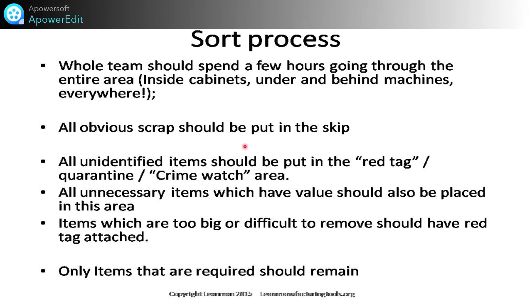All of your scrap should be put in a skip, and all unidentified items should be put in the red tag area. It means one tag was prepared which is of color red, and quarantine or crime watch area. All necessary items which have value should also be placed in this area. Items which are too big or difficult to remove should have a red tag attached. Those that we are not able to remove from that place, we have to apply the red tag.